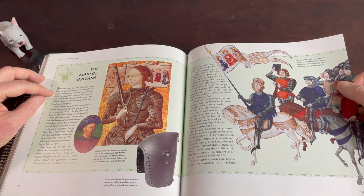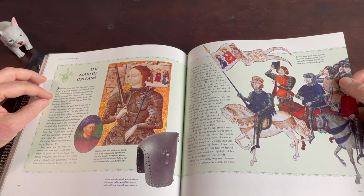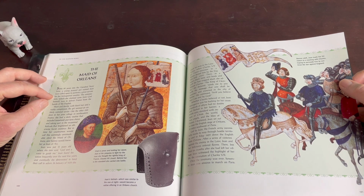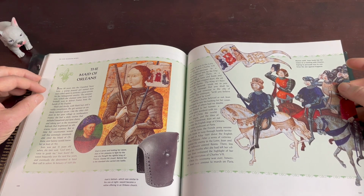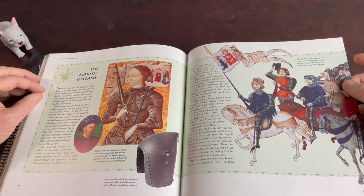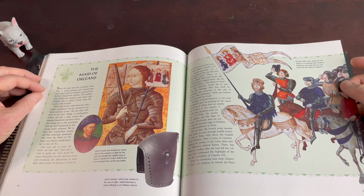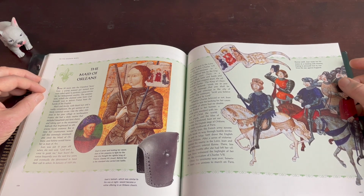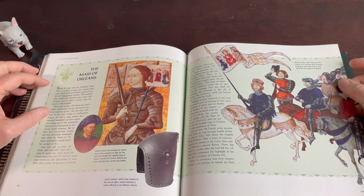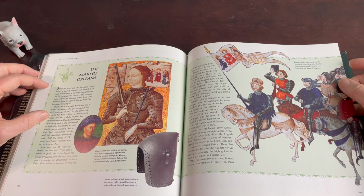Some 90 years into the 100 Years' War, a young peasant girl named Joan was called upon to perform a great service for her beleaguered country. The commission, which she claimed came from God himself, was to deliver France from the hands of the English. Short and sturdy, with black hair and a ruddy complexion, the girl seemed an unlikely national savior.